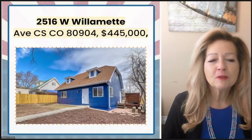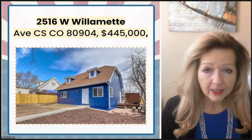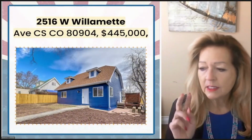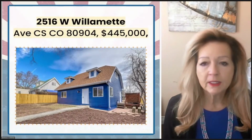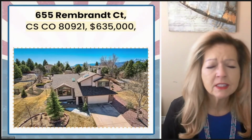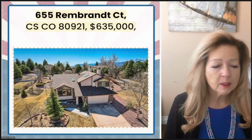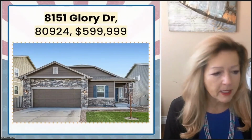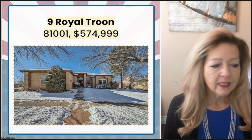And a really cute remodeled home on 2516 West Willamette, priced in the low to mid-4s. This gorgeous home has been completely updated, and the lot is zoned R2, which means that you can actually add an auxiliary living unit in the backyard and basically collect rent from that. We have a stunning home in Glen Eagle on Rembrandt Court. Gorgeous views, has been completely updated, in the low 6s. A beautiful ranch on Glory Drive that backs to open space in the upper 5s. A stunning home in Pueblo on Royal Troon in the 5s.